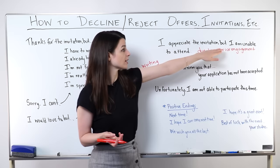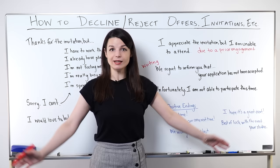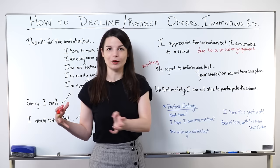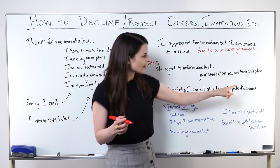Both are correct. You can choose whichever you prefer. I am not able to participate. So this means it could be an event, it could be some kind of activity, whatever, to participate. You might use this sometimes instead of attend. Maybe if someone invites you to speak at an event or something like that, you might use participate instead of just attend the event. And this part is nice to include, this time.